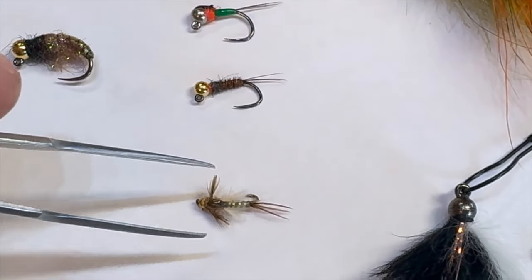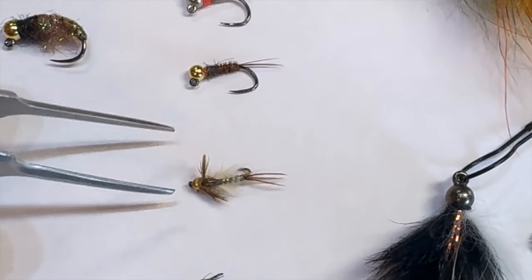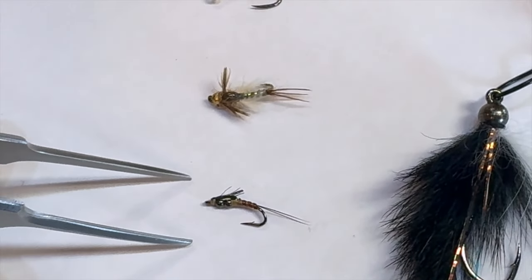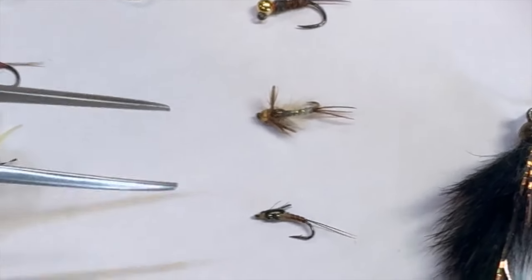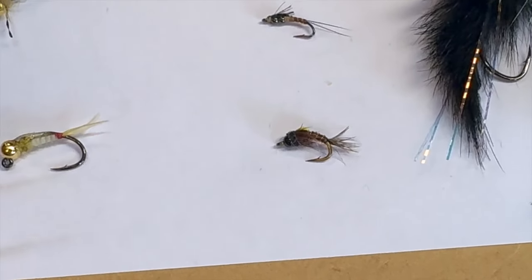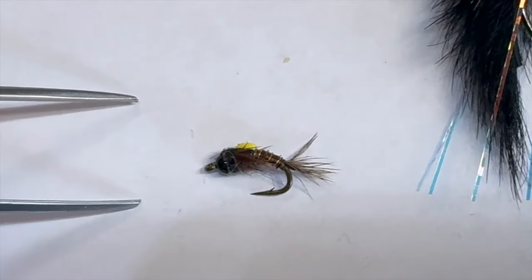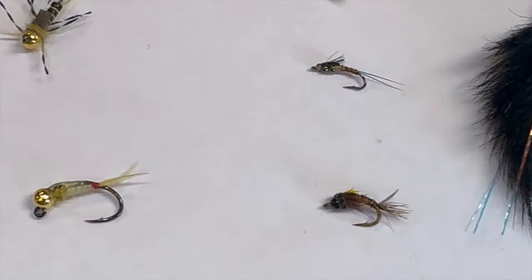In the PMD category, we've got Mike Mercer's Poxyback PMD, which has been a heavy hitter here for a long time. We've got Juan Ramirez's Slim Shady PMD, which is probably our day in, day out best producing pale morning dun nymph. We've got our Crackback PMD, which is a really cool little heavy tungsten pale morning dun.